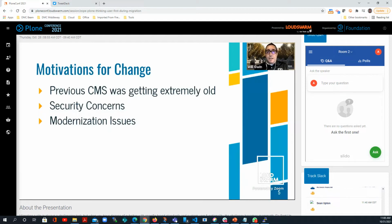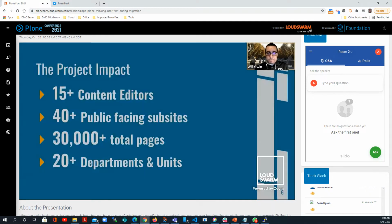Go ahead and go to the next slide there, Annette. So kind of looking at the numbers behind this entire project, the Purdue College of Engineering really is kind of a mini university in and of itself. It's massive. When you look at all of our sites, we only really had 15 content editors, which isn't a lot when you look at how many subsites we have, more than 40 public-facing subsites.